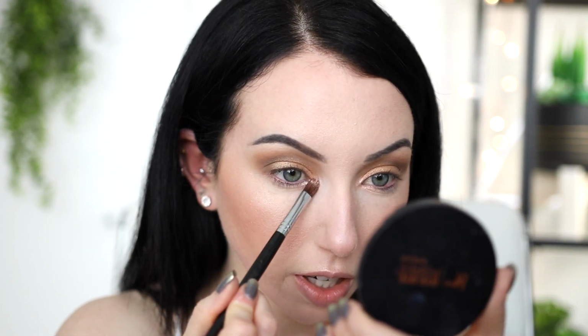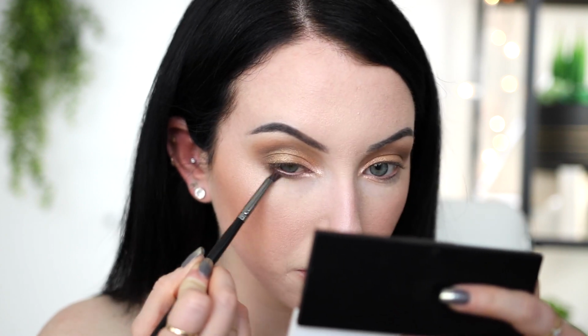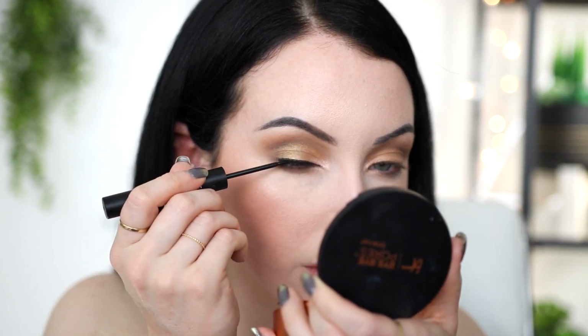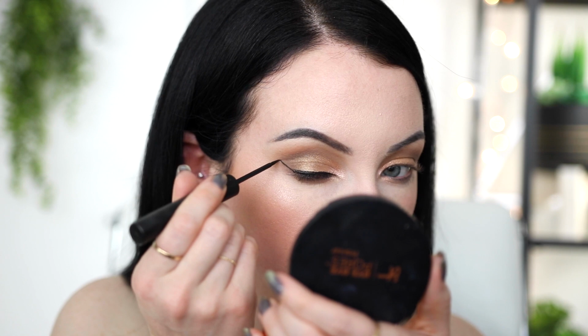So if you wet that, that's really pretty as an inner corner highlight. So for the lower lash line, I'm going to go back with that same brown shade. So I have a mascara. Is this an eyeliner or mascara? Oh, I have a liquid eyeliner. Okay, this is in the shade 007. I think it's just black, I hope. Looks like my kind of brush. It feels like a firmer brush right there. Feels a little bit rough going on.